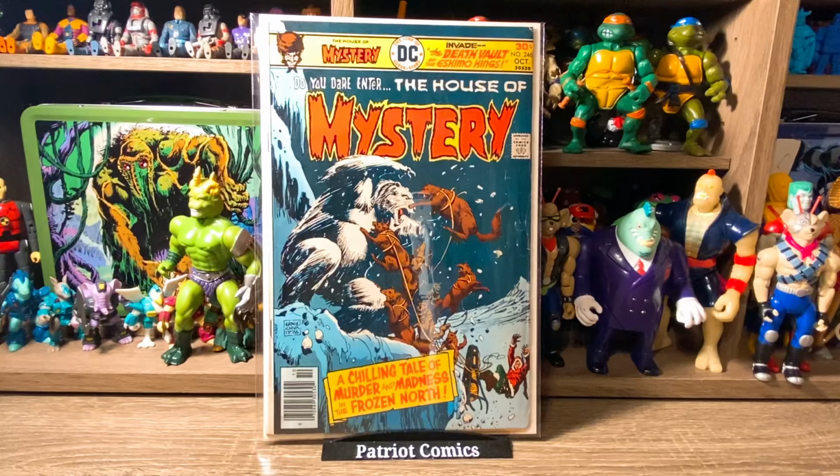All right, let's get into the comic books now. Like I said, there are 11 books here that I got out of a dollar bin. Starting off with House of Mystery, issue 246. Bronze Age Horror is one of my favorite things to collect. When I find them in dollar bins, I grab them. Even if I have the issue already, if they're kind of lower grade, for a dollar, I just pick them up because I just love them.